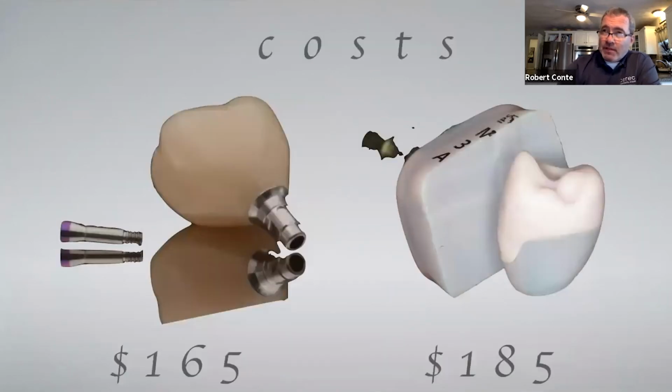If we go screw retained, the cost is even less because it's just one block. And with the cementable, you're looking at still under $200. And the nice thing about the cementable workflow, when you split that file, is you're able to put any crown material over the top of your abutment. So if it's a highly aesthetic case, you do have options to go to other materials other than just Emax.